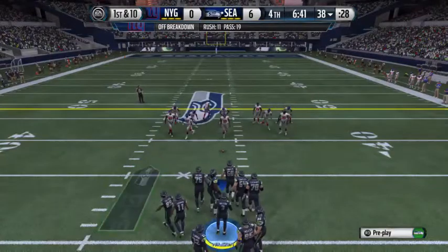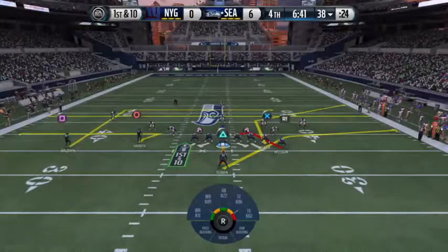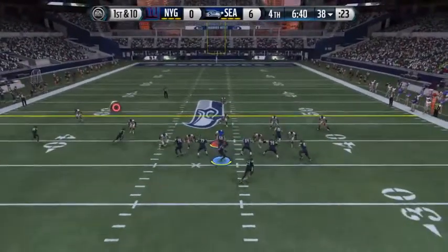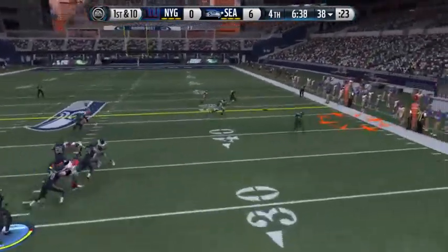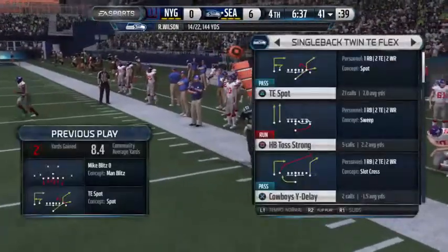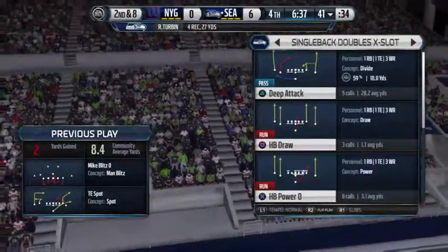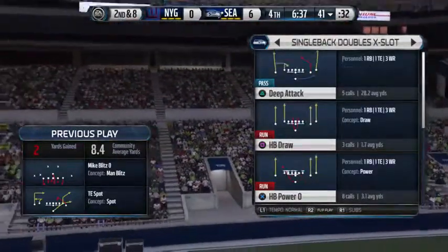Break huddle and start their drive, this time from the 38. They bring in the extra tight end. First down at the 38, looking to the right side and throwing. Secures it with two hands. There has been good pass protection for the quarterback all day long. He has not been sacked much, and he throws it there and gets another completion.